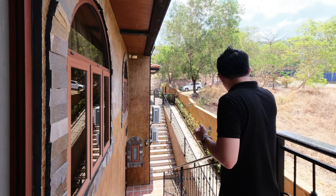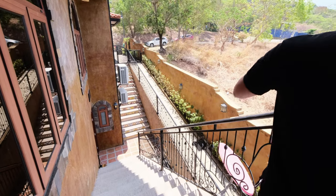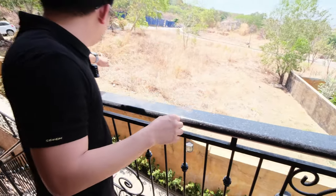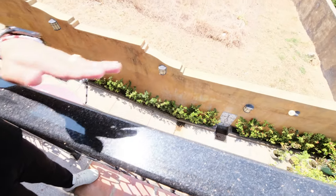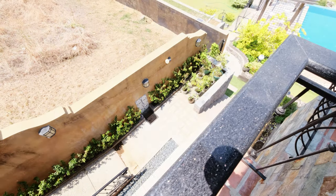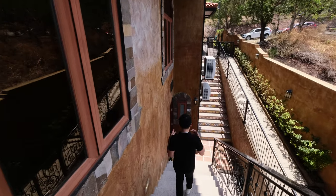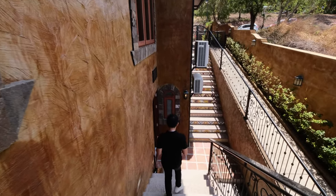Of course, you have e-handles and railings with lights fixtures. Even the, look at the fencing design. So ayan, meron siyang design. And then right there, you have the green and then your park area. Okay, so you have steps here papunta sa inyong everyday dining or your everyday area.